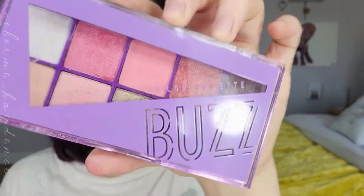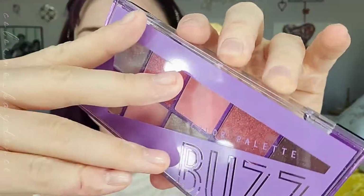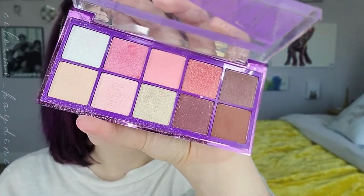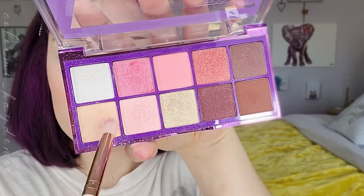The eyeshadow palette that I will be using today is my Buzz 2-in-1 palette, and I got this in my Shibuya Summer July unboxing. These shadows are actually all shimmers except for the lone brown matte in the bottom right corner, but I use this almost every day. I switch it out with my Sweet Peach Too Faced palette. Both of those are my go-to palettes for creating everyday makeup looks.